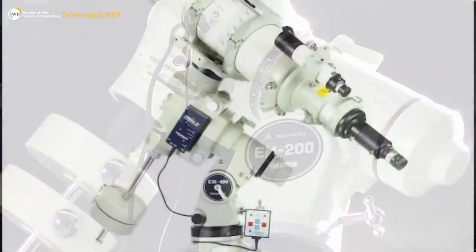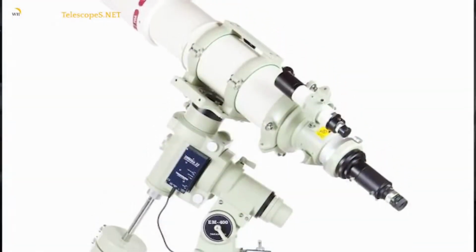Takahashi is continually innovating and looking toward the future, and there are several designs in process to supersede existing telescopes and to introduce new models into the market. An example of that is the FOA 60, which was released last year.